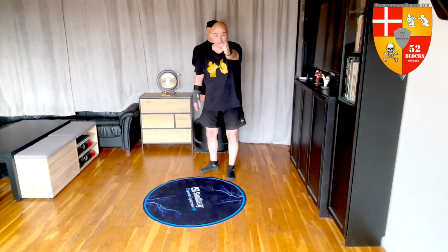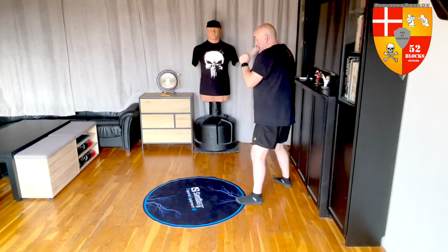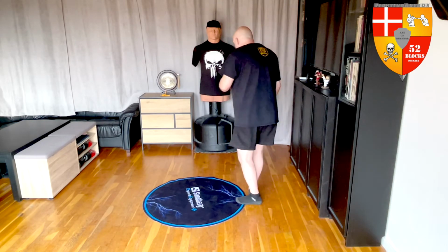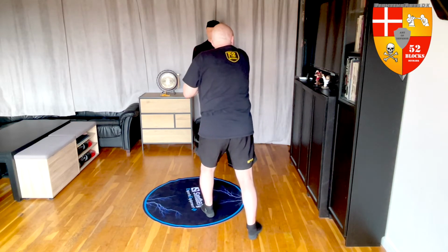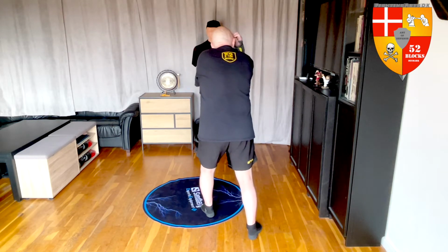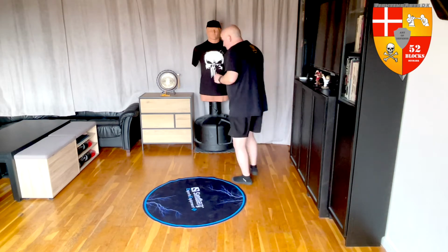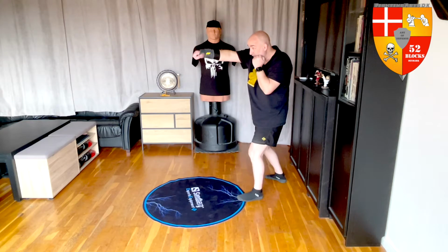So my opponent's attack is coming here, and I'm moving to the outside of the attack. His other hand is over here. This hand is extended or coming back, but as my opponent is here and I'm to the outside, I have this time, as he's restricted, to hit him. All the targets are open here and here. What he has to do is turn into me. And as he's turning, I'm striking.